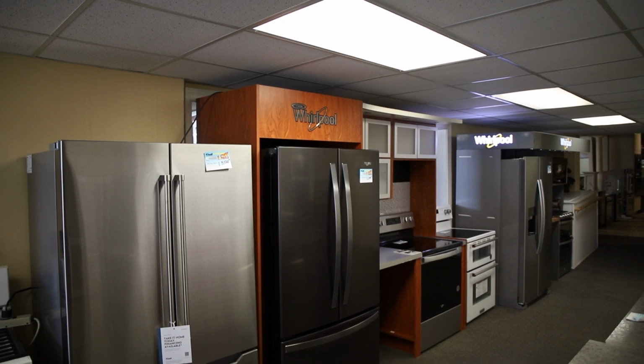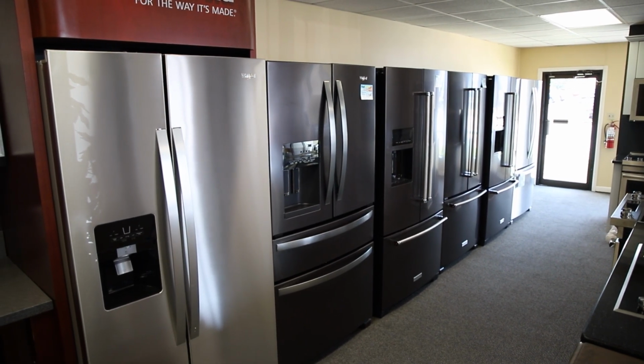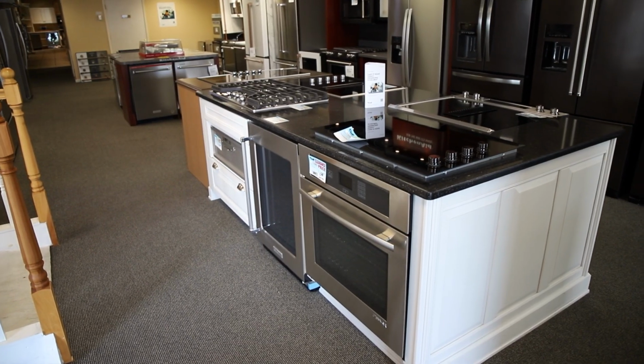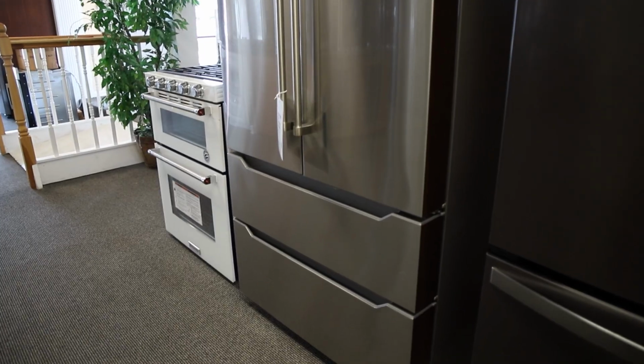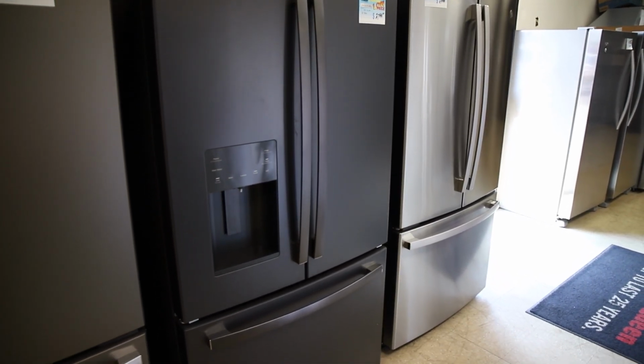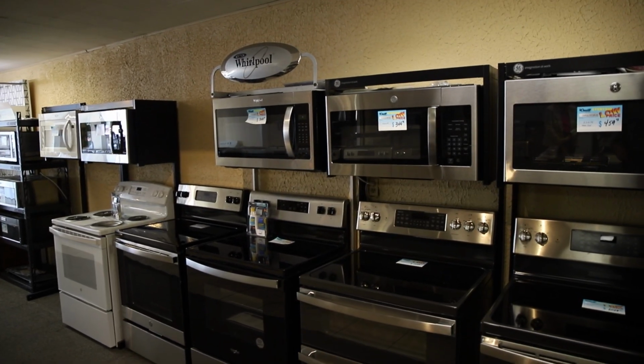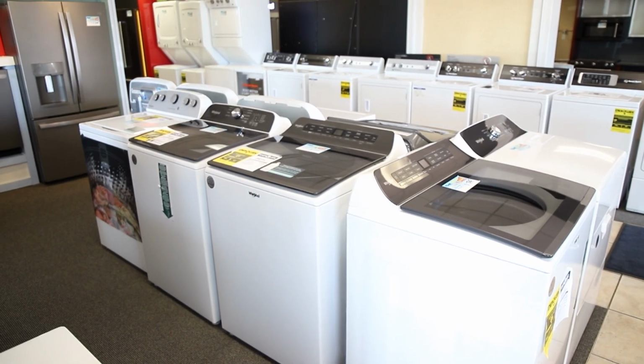Well, one of the neat things about working with a company like Chenoweth Appliances is they have so many different lines, and you can find different price points. Correct, to fit your budget. In the GE line, it starts with Hotpoint. There's the regular GE line, GE Profile, GE Cafe, and GE Monogram. Then our other main manufacturer is Whirlpool, which offers Amana, Whirlpool, Maytag, KitchenAid, and their highest line, JennAir.